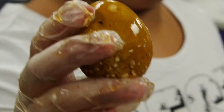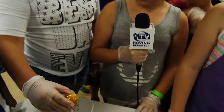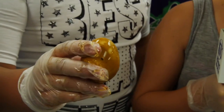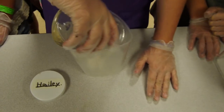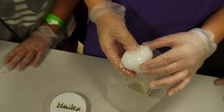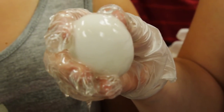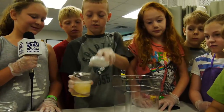Ew. What does it feel like? Like a boiled egg and brown. So the Coke didn't work because the shell is still there. How is the corn syrup? What does the egg feel like? Hard and gooey. I guess the corn syrup didn't work. Let's see if the vinegar will.